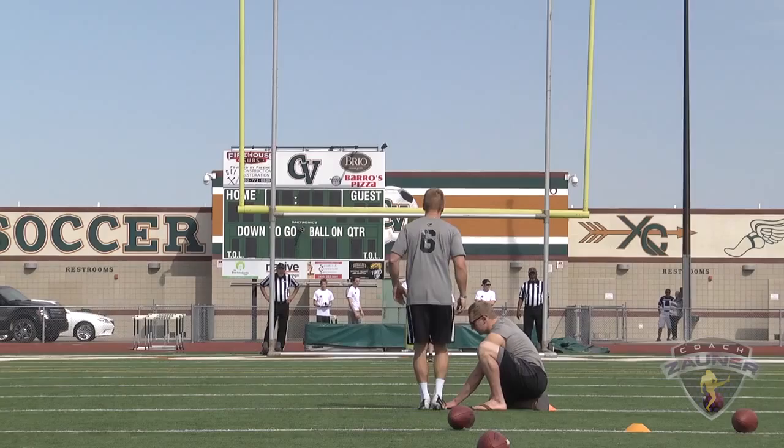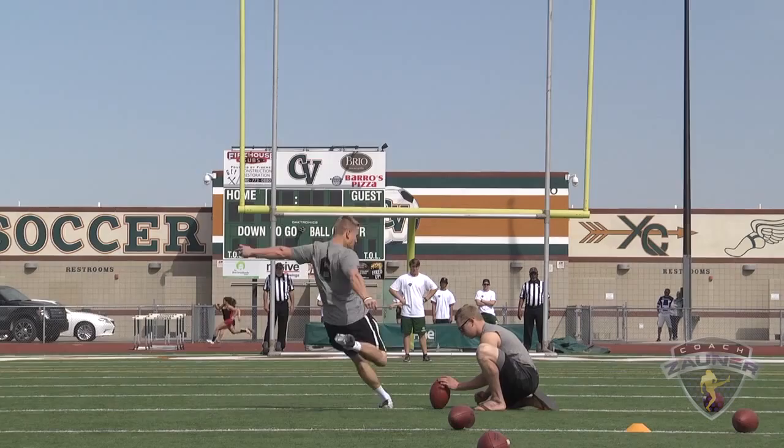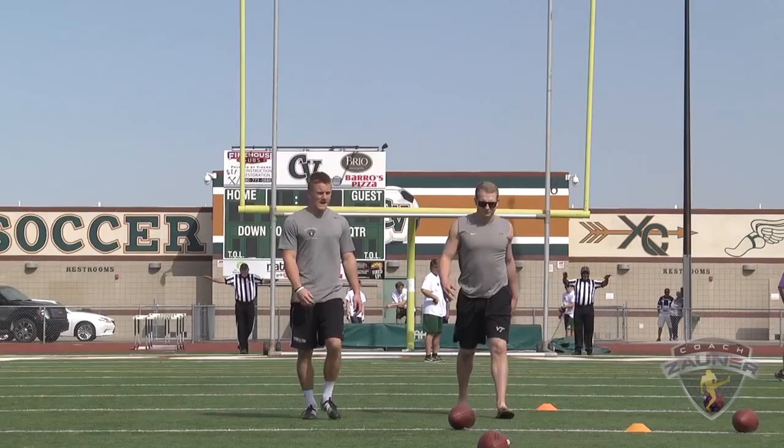Here we go, number 6, punter that kicks, 40-yard field goal down the middle. No good. Push it to the right. 35-yard field goal down the middle.